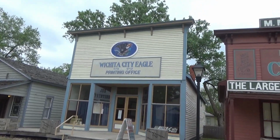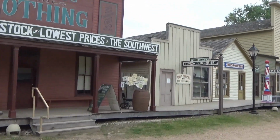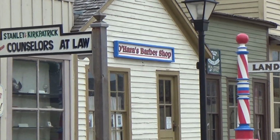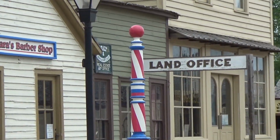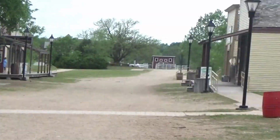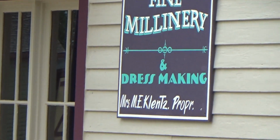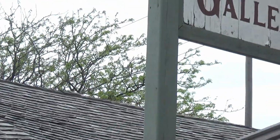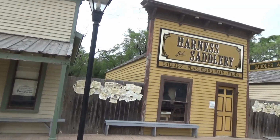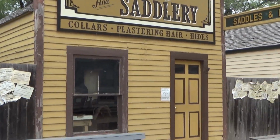There's a newspaper and printing office, dry goods and clothing store, attorneys, and barbershop. Real estate office, drugstore, and across the street is a dressmaking shop, art gallery, harness and saddlery shop. Something else you don't see very often.